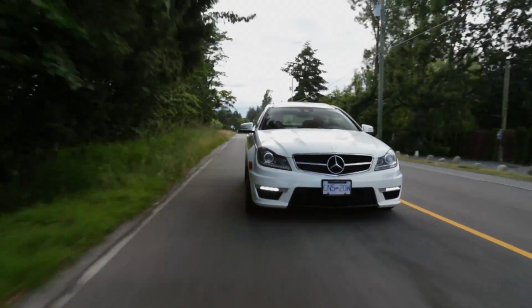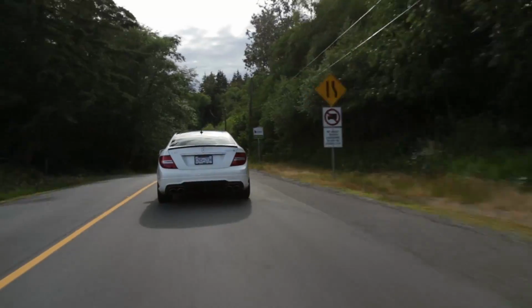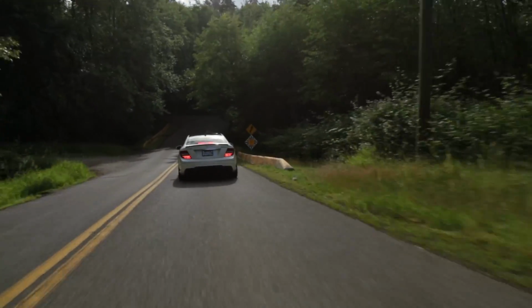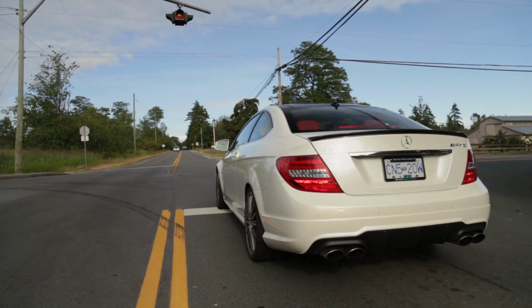That's part of the reason I got this one. You could say, why didn't I just get the new one with the turbos? I wanted to experience the full raw 6.2 liter V8, which sounds way angrier. But there's something to be said about having turbos that I appreciate a lot more now that I don't have them.